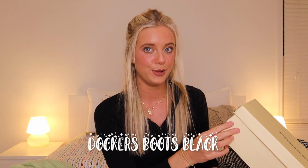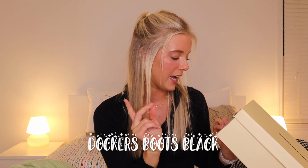Guys, I got some shoes and I've been eyeing these on the website for so long now. And so when I had the opportunity to get them, I was like, snatch. So I got these shoes. These are the Dockery boots in black and I got them in a size 9. I'm typically like an 8.5, 9. So the size runs true to size. Oh, they're so cute.